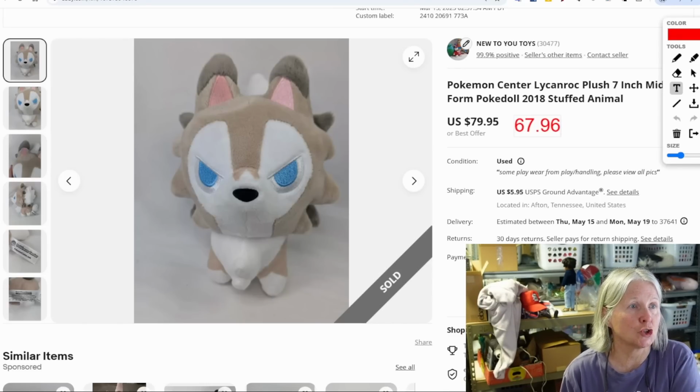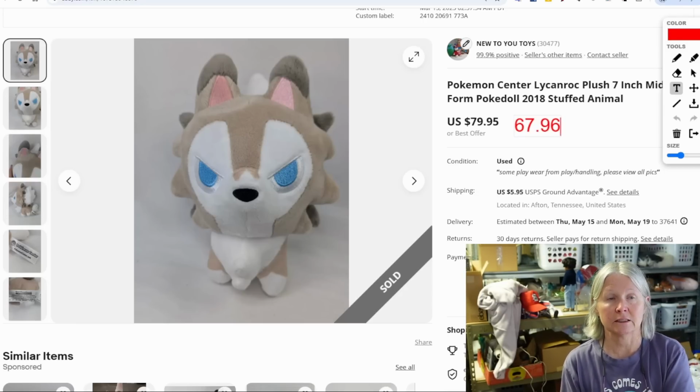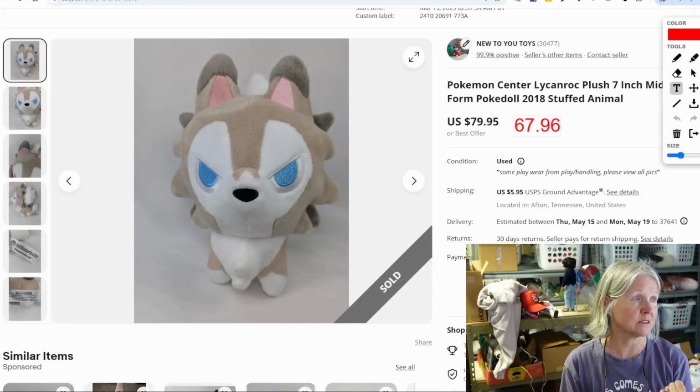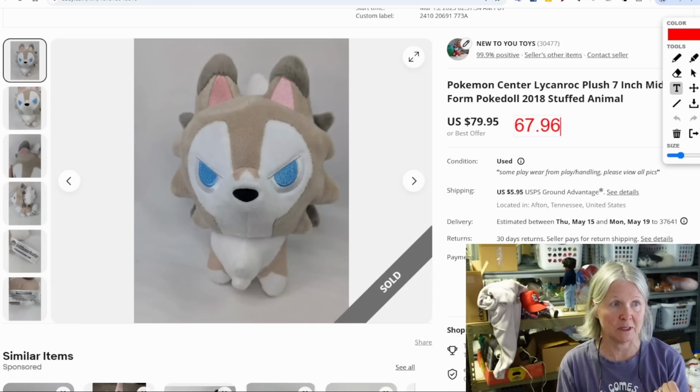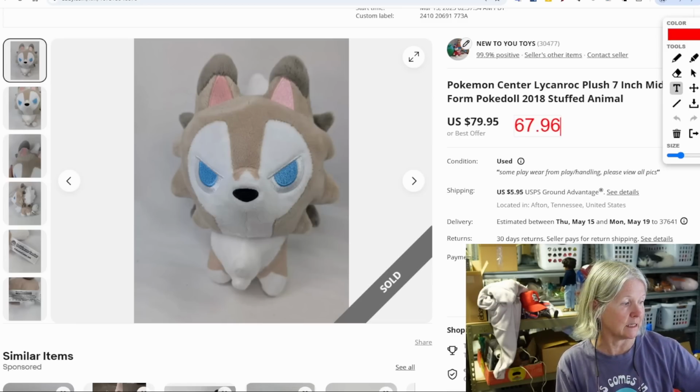Pokemon Center Pokédoll plush from 2018, Lycanroc. Google Lens is your friend. Had no idea that this was going to be such a bolo. From 2018, I'm pretty sure it was just a bins pickup. And it sold, took about 5 months, $67.96.